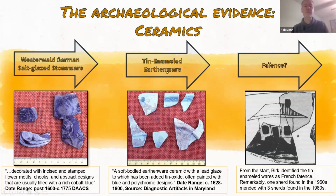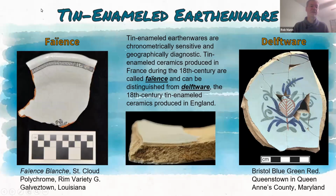So when he found additional tin-enameled earthenwares, including things that look like these two sherds here, he also identified them as faience. He had also, by this time, right, he's assuming that the site is French. And if you assume that the site is 18th century and French and you're finding tin-enameled earthenware, then your other assumption is that it is faience. And why is that? Because faience is the style of tin-enameled earthenware that was being made in France during the 18th century. So these tin-enameled earthenwares are very chronometrically and geographically diagnostic or sensitive.